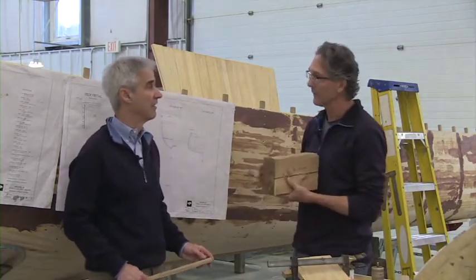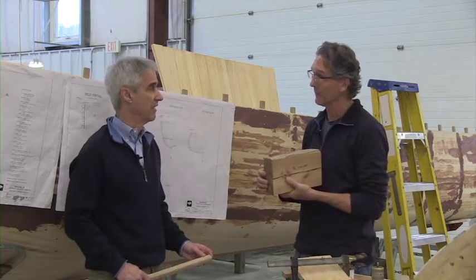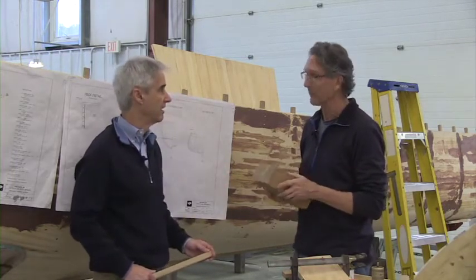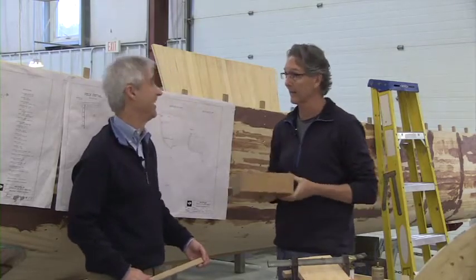We've used it on the keel. We've also used it in the transoms. Yeah, that's very rot resistant. It's extremely durable, very rot resistant, and it also kind of has a mind of its own. Oh, it does. So it's unique in that regard.